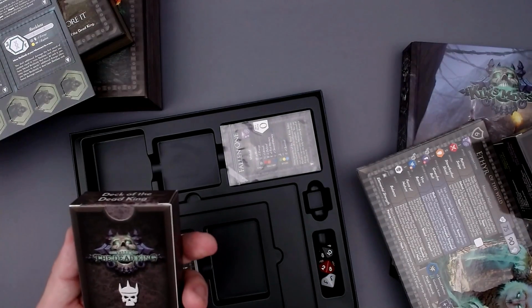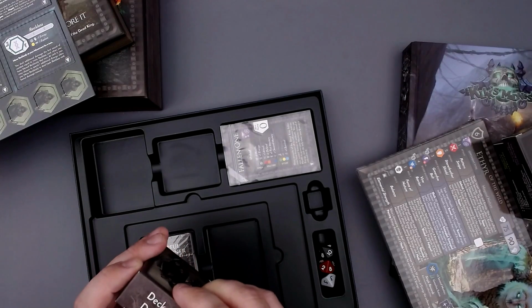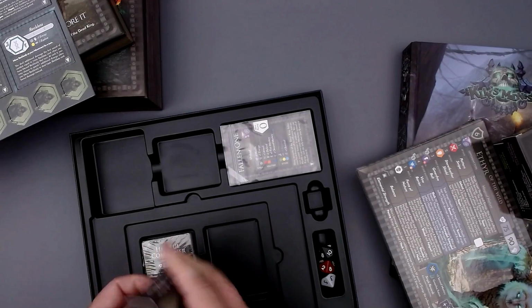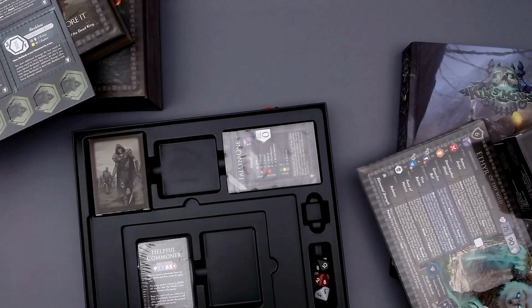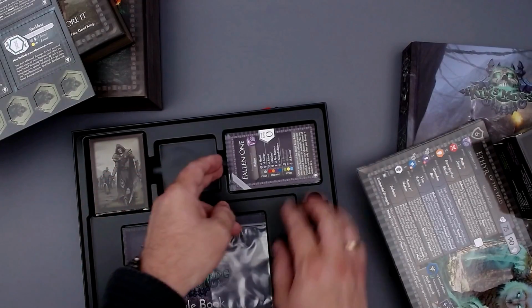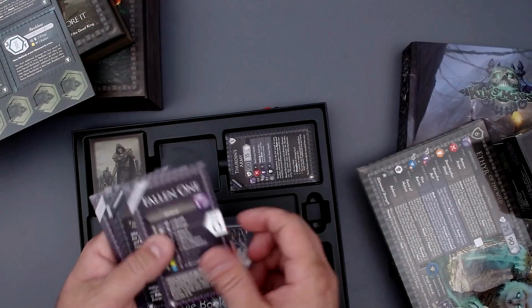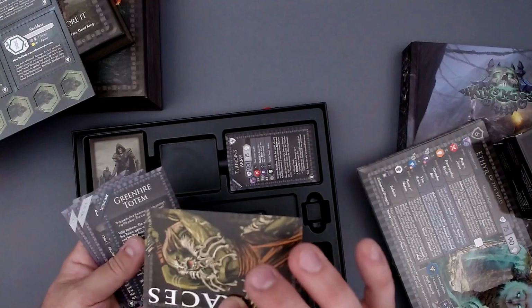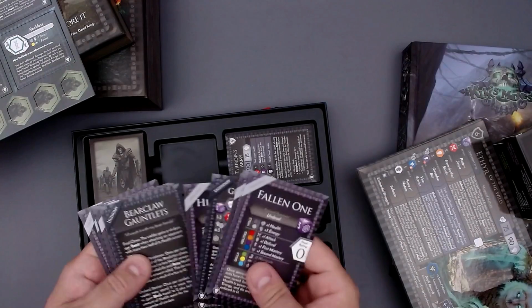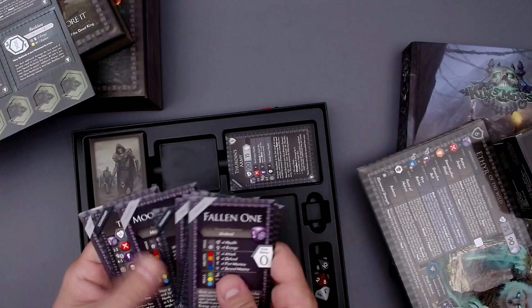And here we have also Deck of the Dead King. I don't think I want to spoil anything. No, I don't want to spoil anything. Let's leave it like this for now. Okay, and then here, baggy. And here we have even more of these races, and also some enemies, I guess. Okay, so there's a lot.